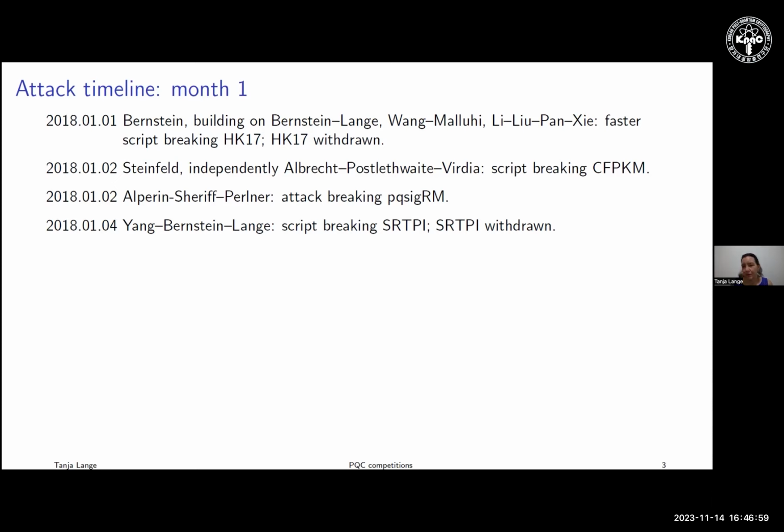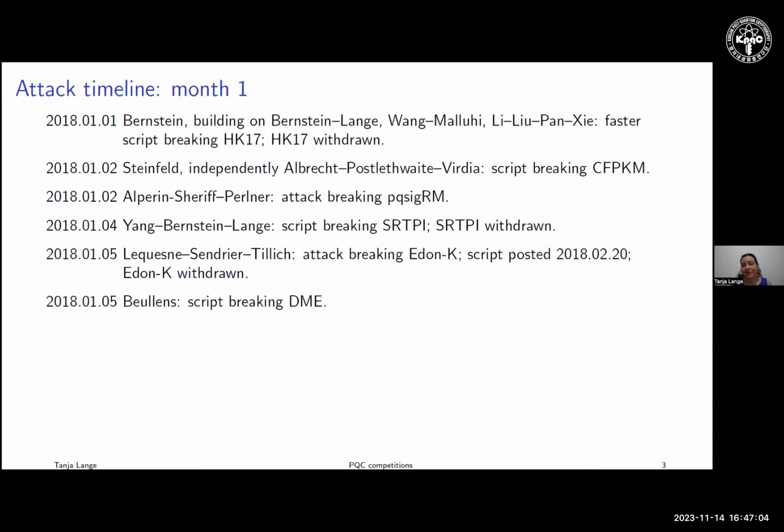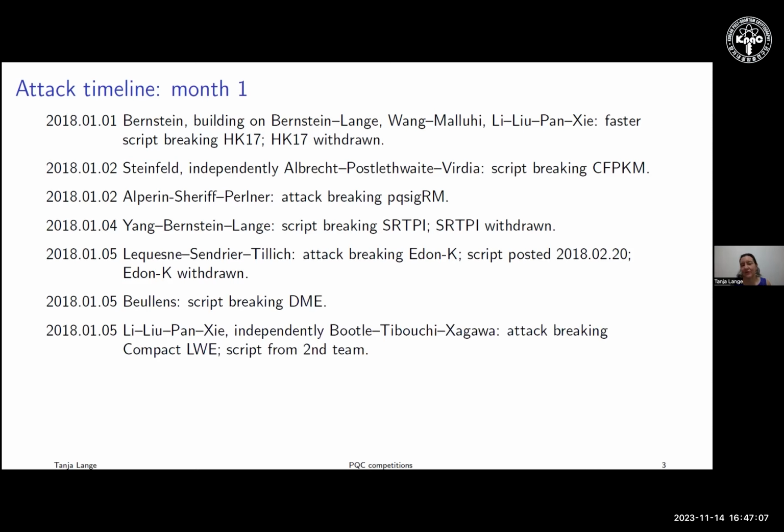SRTPI was something which was multivariate, but turned out to be univariate. And there's more things breaking. Sometimes, for instance, DME you're seeing here appear for the second time. So also in the NIST competition, some designers changed their system or didn't accept an attack. And so there were further breaks. Some design teams said, okay, we're withdrawing, we accept that this is really an attack. But some systems, Walnut DSA, which will appear many times, was sort of the worst offender in trying to patch and still get broken each time.